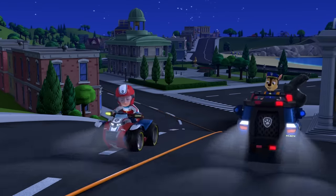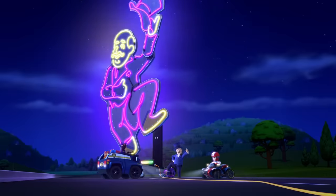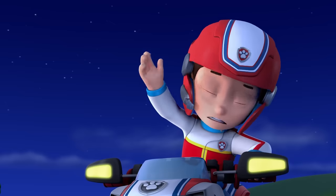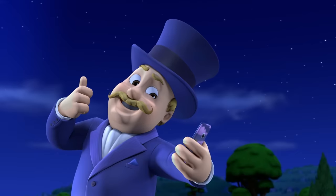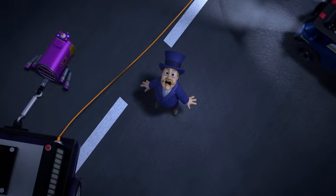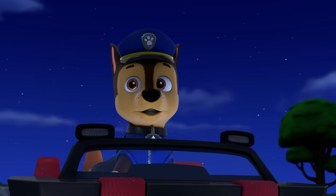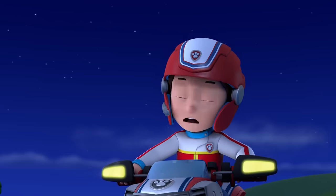Look, what's this? And what's that glow? Mayor Humdinger, please turn off that sign. It caused a blackout in town. Never, it's a work of art. Plus, who could shut down this handsome brute? Oh! Sorry, Mayor Humdinger, but Adventure Bay needs its power back. And we still have a big mess to clean up. Come on, Chase.